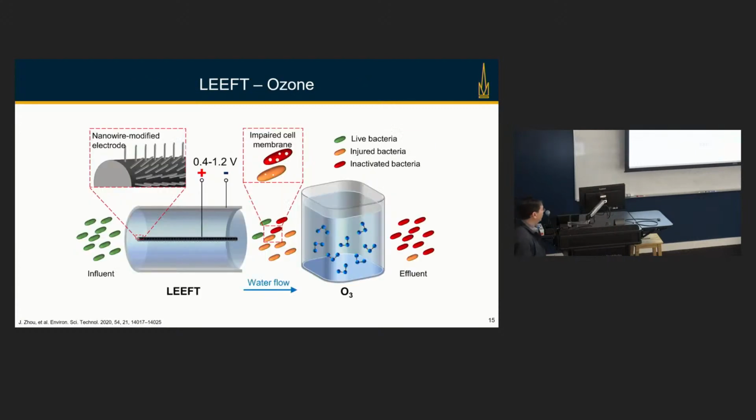So for now, for more practical applications, we have been thinking about whether we can combine the LEEFT technology with some existing methods. We are sacrificing the enhancement of the electric field strength a little bit. We probably use just one type of enhancement, the coaxial electrode design, to enhance the electric field a little bit. But we combine the system with existing methods. For example, in this case, we combine LEEFT with ozone.